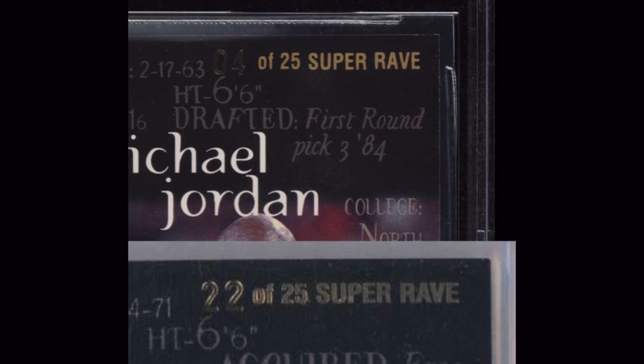There you go. Compare the two. Spacing, it's important. I'm going to tell you exactly what to look for because we don't want the guys creating these fakes to get better at it. But yeah, I think it's pretty obvious here that the Jordan is completely fake.